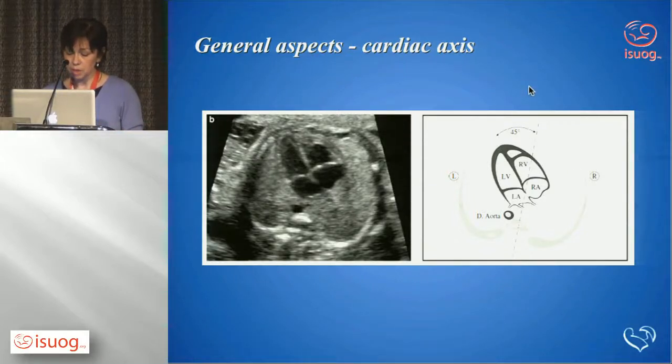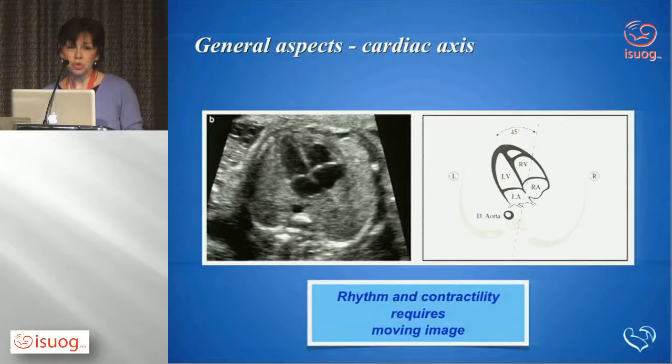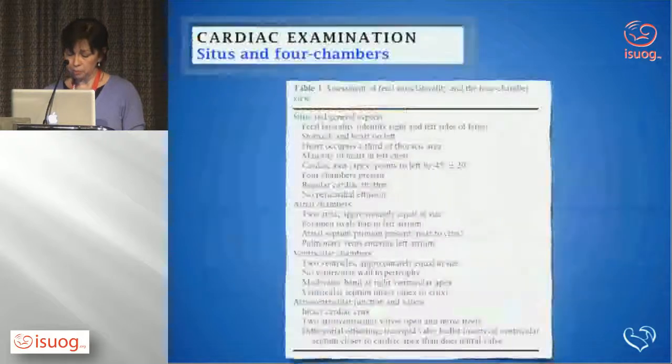normal axis. And the rhythm and contractility, of course, need to be seen on a moving image. We can't show that on this still frame.